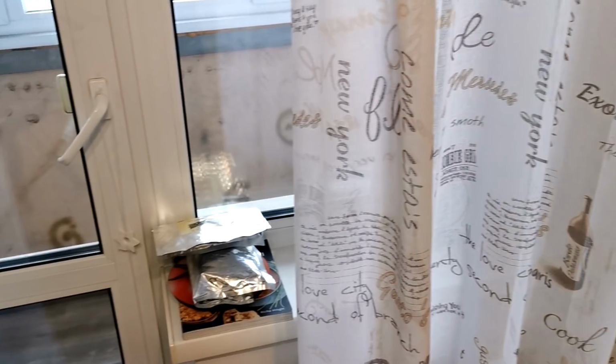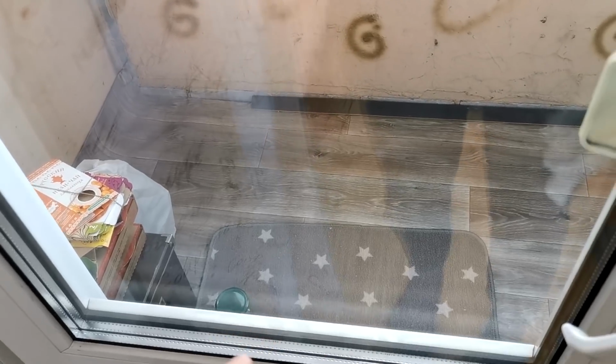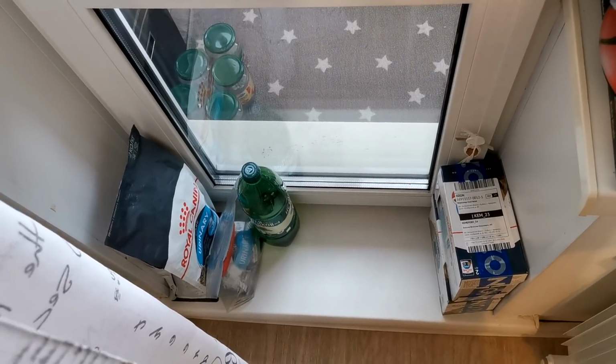And there's also a balcony in the kitchen. So right now it's too cold to go there. I use it for storing some glass and cardboard and paper before I take it to special collection points. Yep, and this is Ulysses' food.